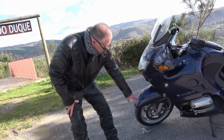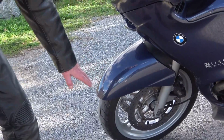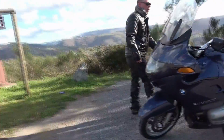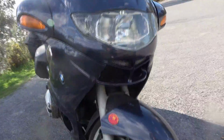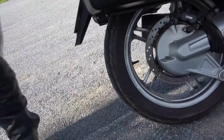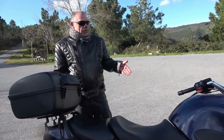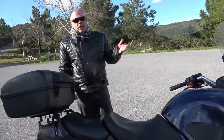It has double disc brakes in the front, and one disc brake behind. And of course, the brakes are ABS, the best in the world.